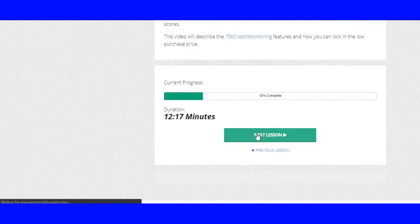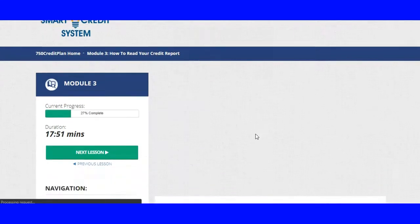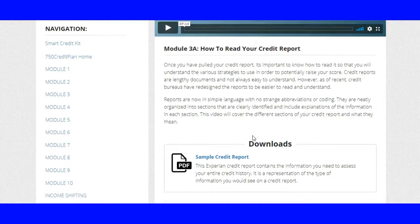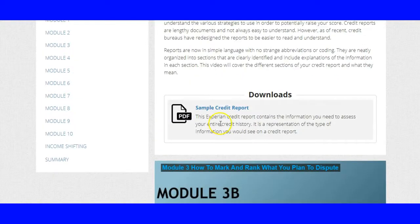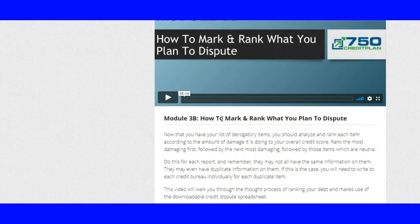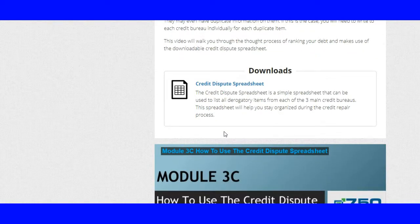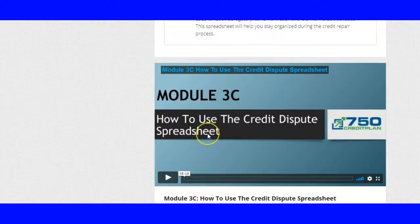Also, moving over to the next part is how to actually interpret and read your credit report, because it can be quite confusing. So we give you a sample report of how to review, and we tell you how to use it. And how to review it, and how you need to mark and rank whatever you choose to dispute. A lot of people will tell you dispute everything. That's a negative. You know, that's one way. But we're going to give you a systematic way to do just that.